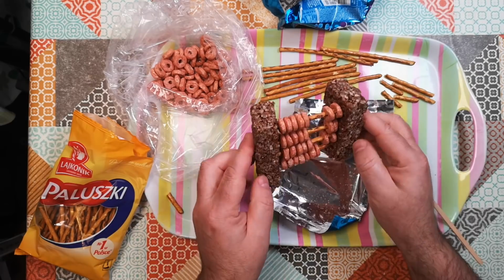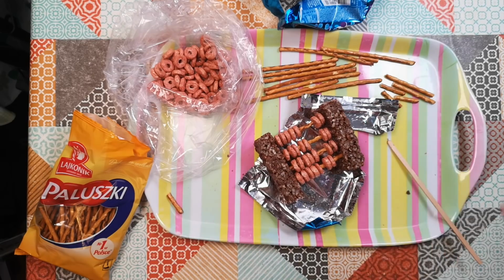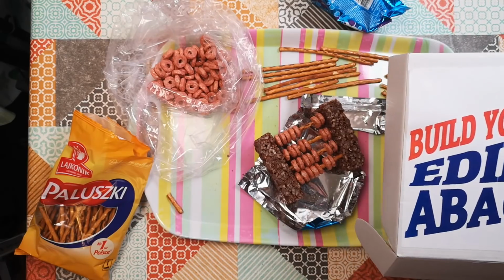Well, there it is. An edible abacus. Probably not the world's first, but certainly seems like it might be the world's first edible abacus kit.